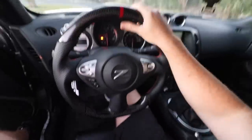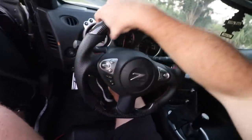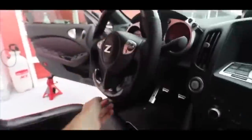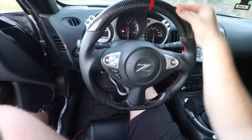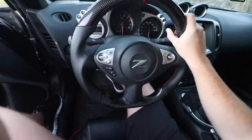Steering wheel. This is a Jalisco's carbon fiber steering wheel. It's got leather on the sides, and then you got a nice carbon on the top. It's got a nice flat bottom. I absolutely love this steering wheel. My previous one got all scratched up. I always wore a promise ring, and I don't anymore, because every time I wore it, it scratched up the whole steering wheel. So I needed a new one, and this one is actually perfect. Shout out to my guy Jalisco.